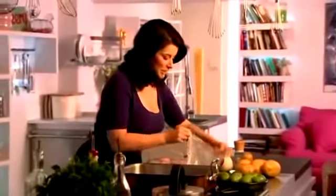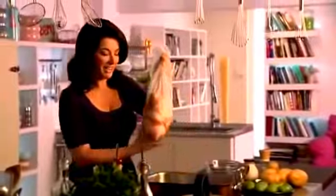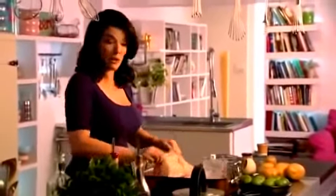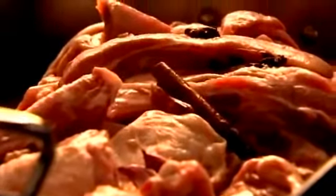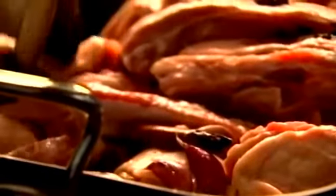I open the bag of marinated ribs and chicken. These are going to be divine. And I just dip them into a large tray, and by now the apple juice will have begun to tenderize the meat, and I can tell that the maple syrup has just infused everything with that wonderful smoky resiny sweetness.